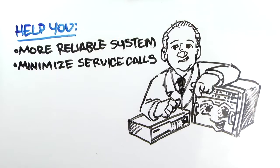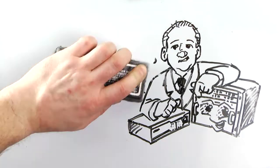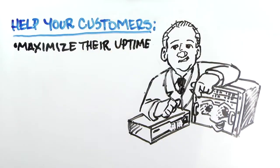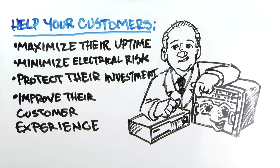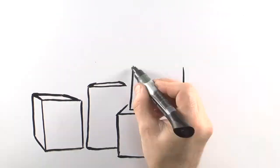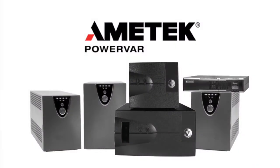Minimize service calls, and provide the ultimate customer experience, which in turn increases brand loyalty with your customers. It helps your customers maximize their uptime, minimize the risk involved with electrical disturbances, protect their investment and extend the life of their equipment, and improve their customer experience. So, if you want to increase system uptime and reliability, drive bottom-line profits, and provide the ultimate customer experience, you need to provide a Powervar power quality solution.